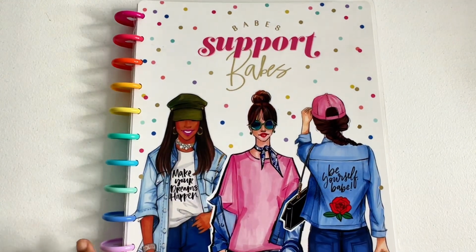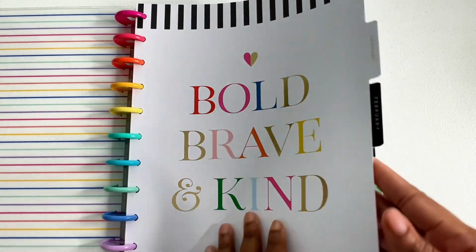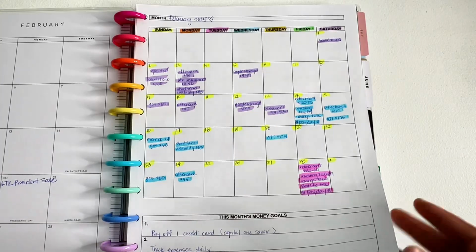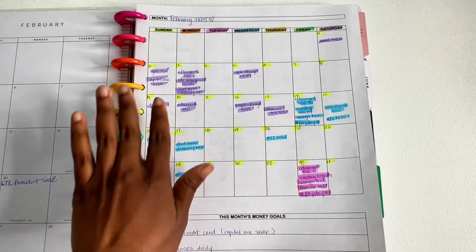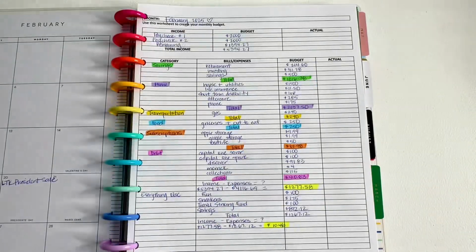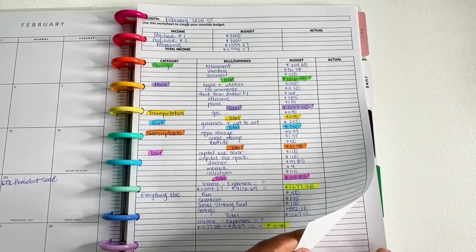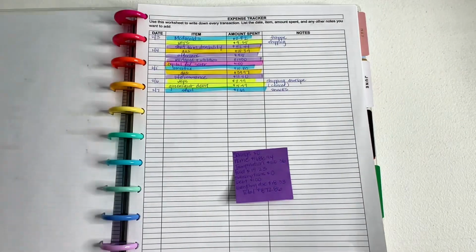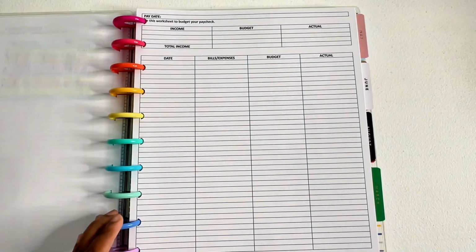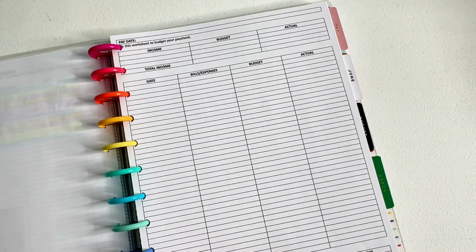So this is my budget notebook that I actually use. It's actually a happy planner that I stick my budgeting worksheets inside of. So here is my monthly calendar. I fill in all of my bills and expenses here. I'm going to take this out and put it to the side because I'm going to use that when it comes to knowing what exactly I'm going to be taking care of with this paycheck. This is my expense tracker right here, and this is the worksheet that we're going to be focusing on right here, which is my payday budget worksheet.